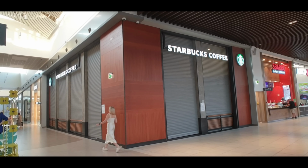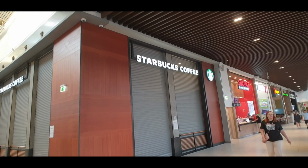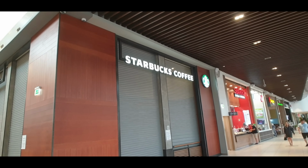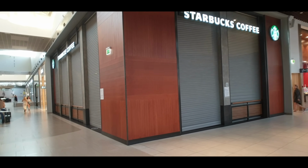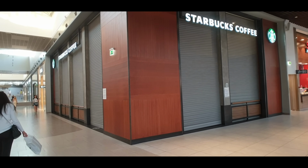Now, I have figured out a way to get rich and famous, and it's to go and grab this Starbucks coffee sign off the wall and take it down before they come along and change it to Stars Coffee. They've still got their same original logos up. Everything is exactly how it was when they closed and shuttered it a few months ago.